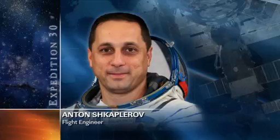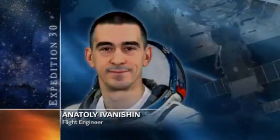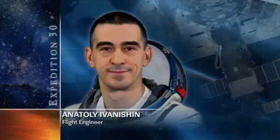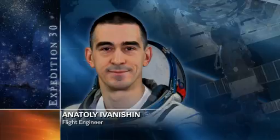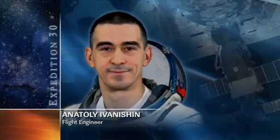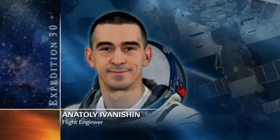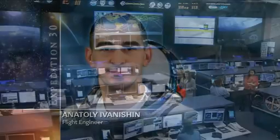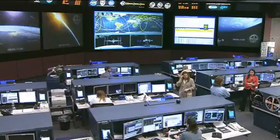Anatoly Ivanishin is also working in the Russian segment, taking some water samples from inside that particular portion of the International Space Station. This is done periodically just to make sure that the water that the crew uses and drinks is acceptable and doesn't have any bacteria or anything like that growing in it. So he will take care of that this afternoon. He's also working on a cardiac experiment to measure how the crew members' cardiac systems react to being up in space. Obviously, the human body is one of the primary investigations that take place aboard the space station, learning how our bodies react to being up in space for up to 6 months while the crews are up there. Those lessons are going to be very important as humans take a look at expanding beyond low Earth orbit, traveling to destinations such as Mars.